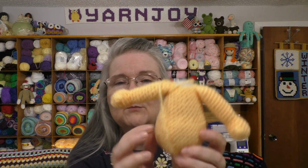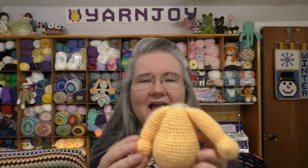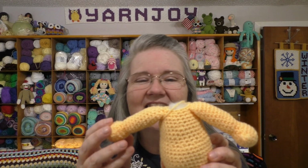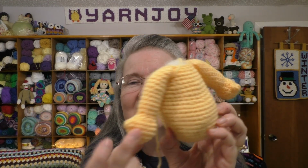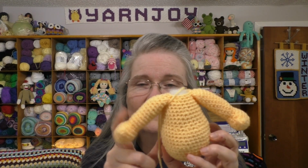So here is Pooh so far. This is the front, because in the front he has a little bit of a tummy there, and I crocheted his arms in at the last round of the body, just like I did the cow. And so I have his arms. See, he has little thumbs. Isn't that cute? And so there's the body and the arms.